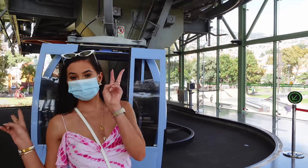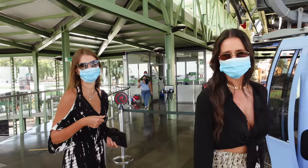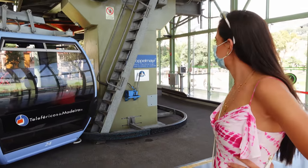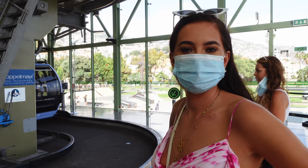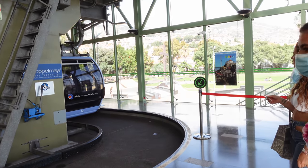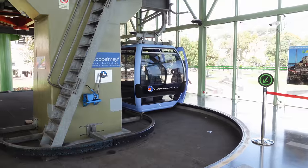Let's go for the cable cars. Are you excited, girls? We're a bit scared. I've actually been here before and it was really nice. Alright, it's coming. Are you excited, Laura? Yes. I'm a bit scared. It's a bit windy. You know this is going to be moving. What? Don't say that. I swear. Let's go!